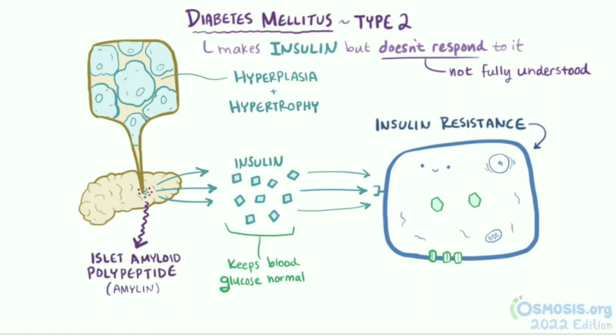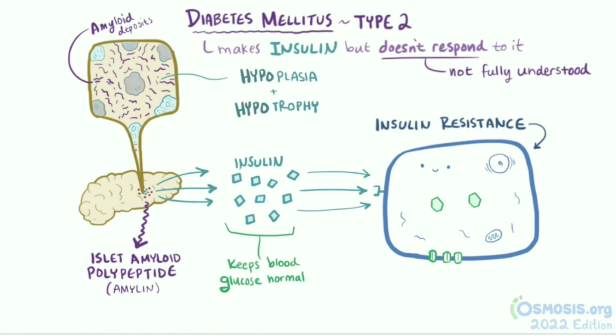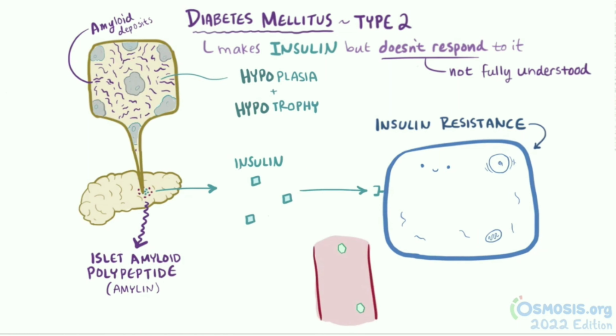So while beta cells are cranking out insulin, they also secrete an increased amount of amylin. Over time, amylin builds up and aggregates in the islets. This beta cell compensation, though, is not sustainable. And over time, those maxed out beta cells get exhausted, and they become dysfunctional, and undergo hypertrophy, and get smaller, as well as hypoplasia and die off. As beta cells are lost and insulin levels decrease, glucose levels in the blood start to increase, and patients develop hyperglycemia, which leads to similar clinical signs that we mentioned before, like polyphagia, glycosuria, polyuria, and polydipsia.